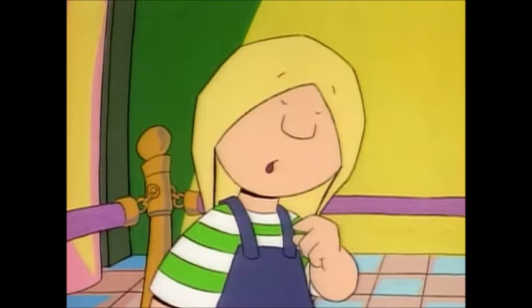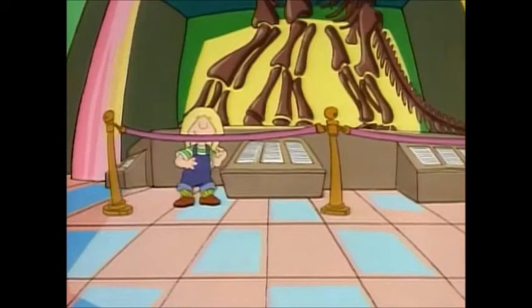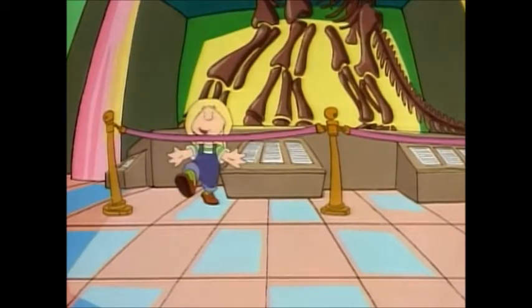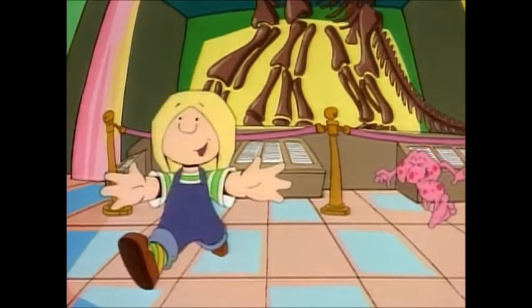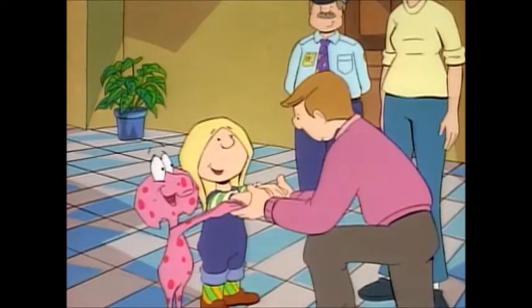"Katie, Orbie," said a familiar voice fairly softly, "come over here, please." Katie could see Mom and Dad standing beside a man in a blue uniform behind the rope. "Dad, Mom," Katie said excitedly, "look what we found. Is it a dinosaur?" Dad crouched down and took their hands.